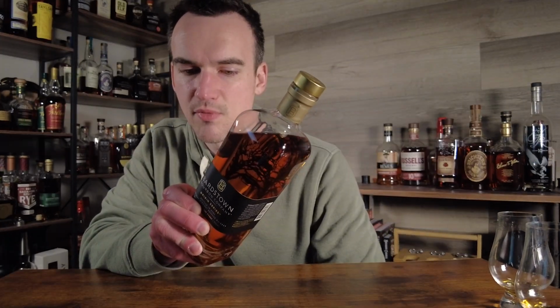Mash bill 68% corn, 20% wheat, 12% malted barley. I just did a blind tasting recently of some of the newer wheated bourbons that hit the market, and this thing came out on top. Excellent, excellent wheated bourbon for a very reasonable price. All right, let's keep it moving. All right, so again, I'm doing these in order of price. So these last 3 are all $49.99.